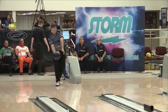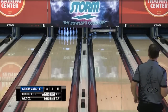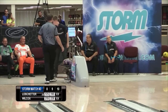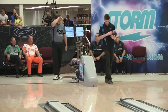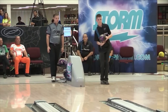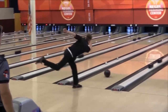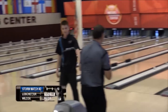So Sean can fill it up for 682. Loschetter needs a strike here. Otherwise, Wilcox is going to snap him off, and he does. Holy cow. Sean Wilcox is going to beat Chris Loschetter today. Chris can only shoot 678. Surprising that Norm and Chris Loschetter could only muster 205 and 210 respectively on the house pattern. Rhino Page, 300. Nice pin carry there, huh?